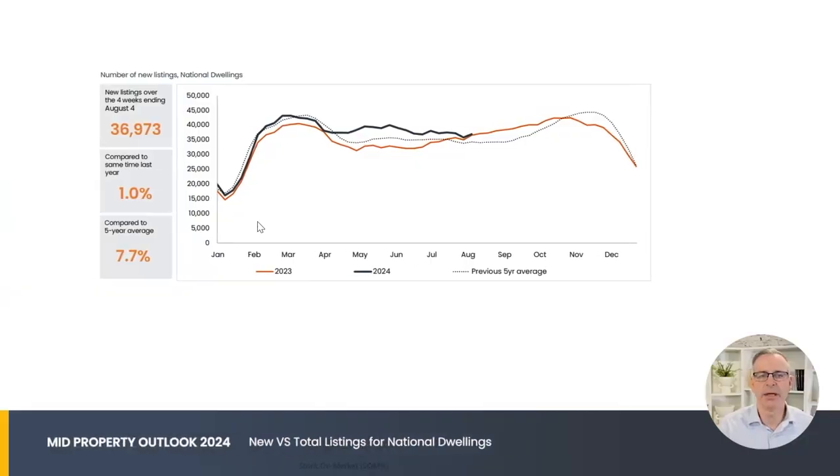But like we always do, we want to have a look at the supply side story first, and then we'll come in and have a look at the demand side story second. And so how we're going to do this is we're going to have a look at a couple of different elements here. The first thing we want to share is a couple of charts giving you the macro across Australia. So what we're looking at here is the new listings at the national dwelling level.